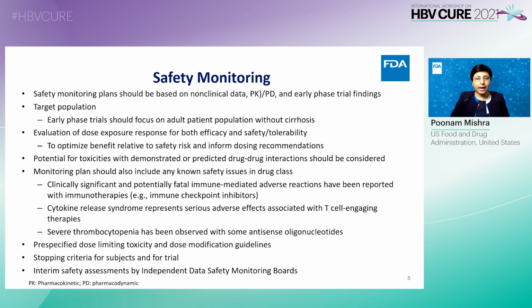When developing safety monitoring plans for phase 2 and 3 trials, pre-specified safety monitoring plans should be based on non-clinical data, pharmacokinetic and pharmacodynamic characteristics, and early phase trial findings. Eligibility criteria for the trial should be reasonable to avoid risk to vulnerable subpopulations. For example, initial trials should focus on adult patient populations without cirrhosis. Evaluation of dose exposure response for safety and tolerability should be done to optimize benefit relative to safety risks and to inform dosing recommendations.